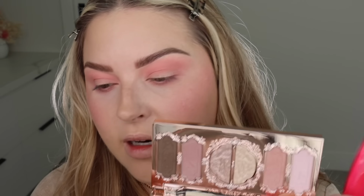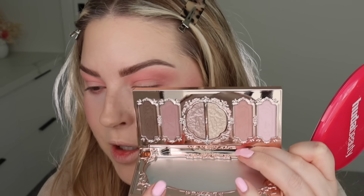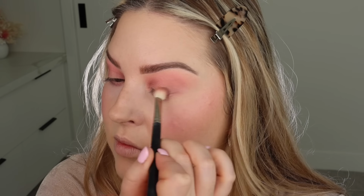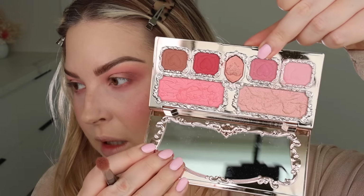Now I'm going to go in, so I just used that one. Now I'm going to go in with that one. Inner and outer corner, and blending it into the crease a little bit. A little underneath the outer and inner lower lash line. Now I'm going to go in with this darker purpley pink here. Same brush. And go kind of on top.